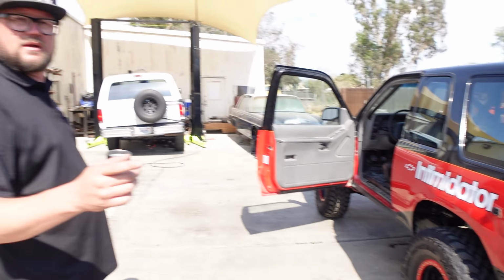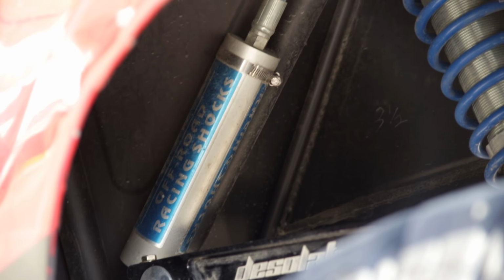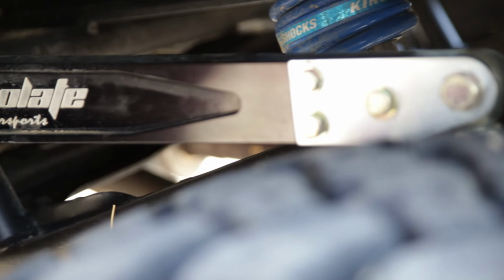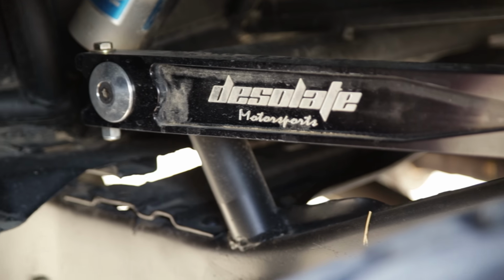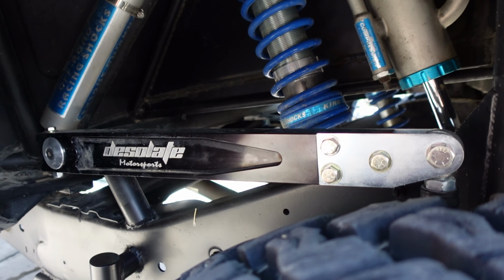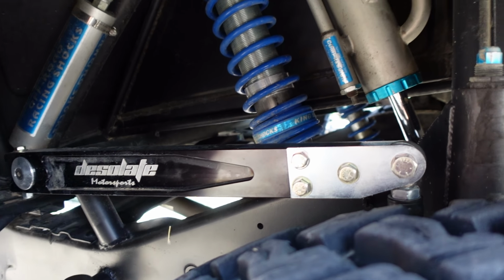Speaking of that, you got to poke the camera in the wheel well and show the big shocks and the Desolate sway bar and all that stuff. It's quite the shock package back there. Dang, dude, would you look at that? What are the travel numbers back here? I don't know, about 14. Honestly, that's all it needs. You can drive this truck as fast as it'll go. Have you gone through some good-sized whoops in this thing? It smashes everything we drive it in.